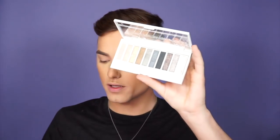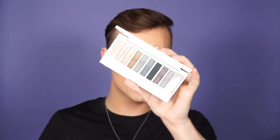And then here are the palettes. There are 10 shades in each. These are super creamy, like so pigmented. I just can't believe how good these are. Like, I haven't used these on my eyes, but I can't wait to. Look at that gold. Oh my god, these are so soft, so creamy.